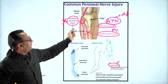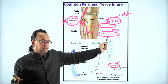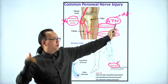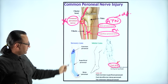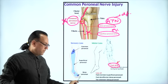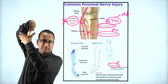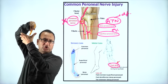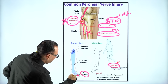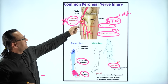And of course, if you have injury of the common peroneal nerve, the superficial peroneal nerve is gone, so there will be a problem of foot eversion as well. And the deep peroneal nerve is gone, so loss of foot dorsiflexion, which is foot drop, and sensory loss. Sensory loss of the lateral leg and most of the dorsum of the foot, including the dorsum of the first web space, L5 on foot. Dorsum of first web space, L5, deep peroneal nerve. Otherwise, most of the dorsum of the foot is supplied by the superficial peroneal. But both of them were compromised in this case.